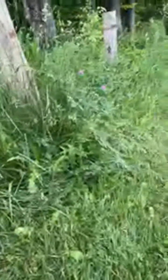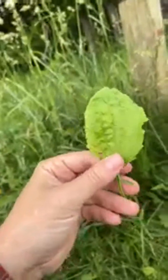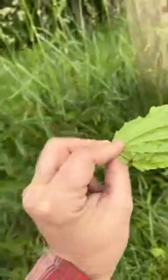Broadleaf will do the same thing. Yeah, and the broadleaf version of it is right here. It's totally different, more oval shaped, but it's got the same main veins running the same direction, running the length of the leaf instead of branching out so much. And yeah, they're good, astringent and pain relieving.